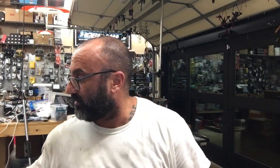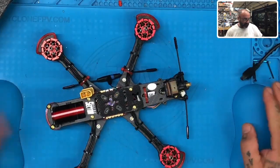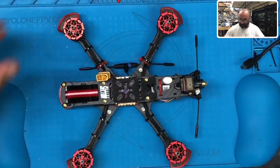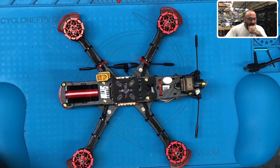I'm gonna go ahead and put this on the bench here, just like this. So let's try to understand what's going on, and at the same time, let me continue reading what he said. So he said, okay. I can get power to the FC. I had this problem frequently with most of my other drones. I can power the FC, but not the ESC with the USB. Is there something I'm doing that's causing this?